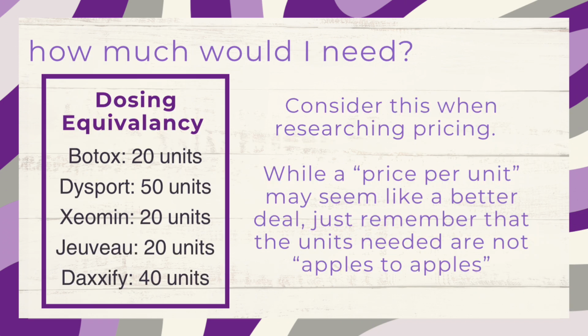How much Botox would I need? That is a great question. This is going to be really dependent upon a few things. Remember from our previous slides that everybody is different in how strong their muscles already are, how much space. For example, somebody may have a very large forehead, somebody may have a very tiny forehead. Some muscles are stronger than others. And then also the amount of movement that you want to have left behind.